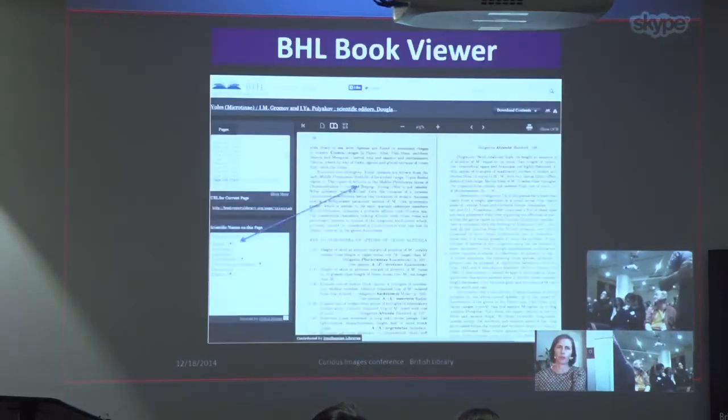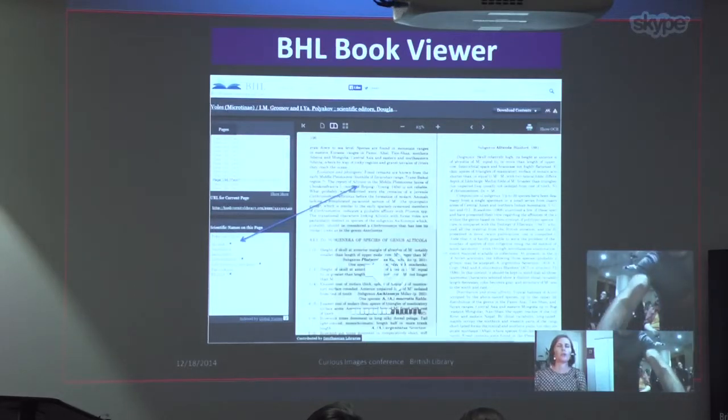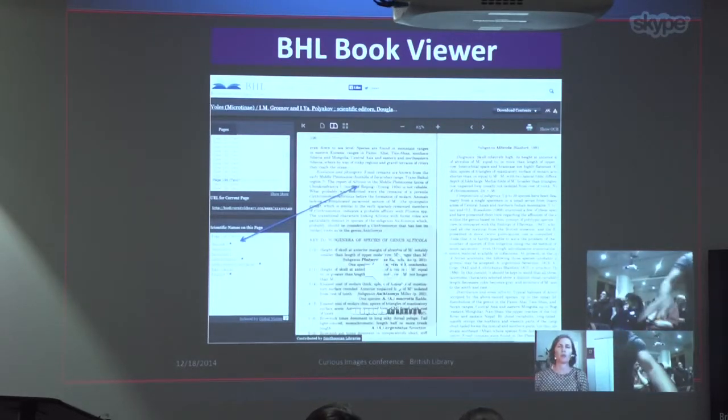And this is just a screenshot of our book viewer. It's showing you how you can navigate the book structurally. And it's also showing you there on the lower right, you'll see scientific names on this page. This is a really important access point for our primary users, which are taxonomists, who need to be able to trace the first published listing of a species name and then track its use over time.